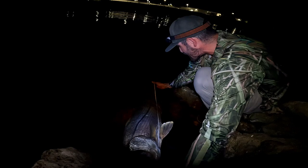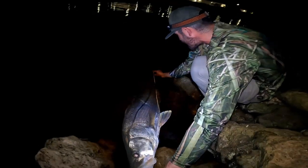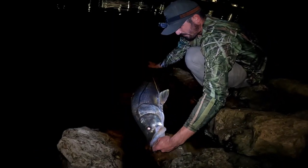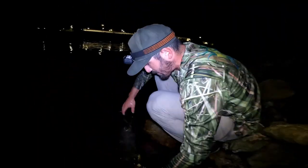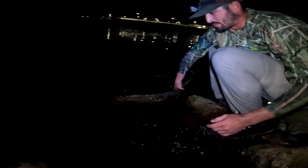She is just turned like 41 or 42. Yeah, I'll give her 42. Just about 23. Loose measurement on the girth, so this fish is probably around 25 pounds, give or take. But just an absolute giant.